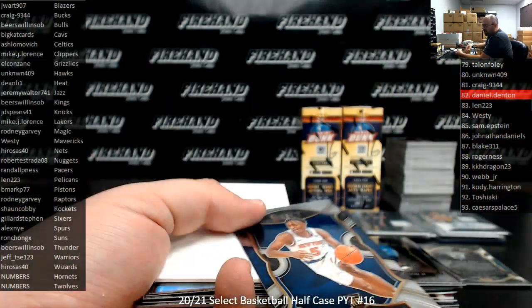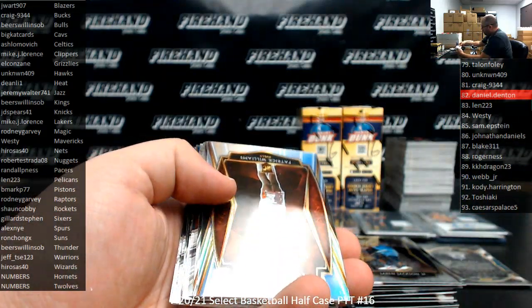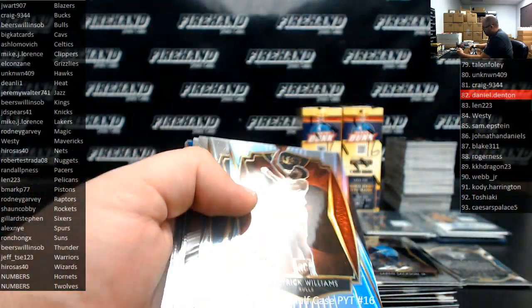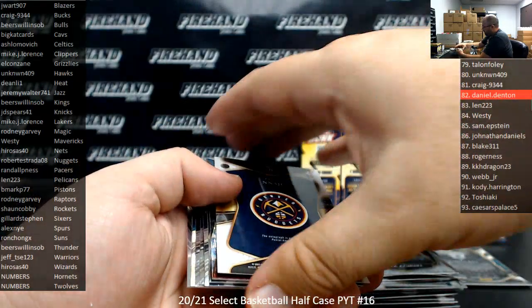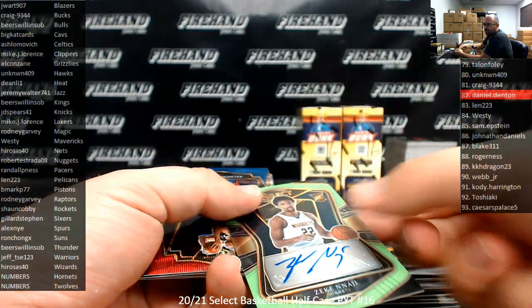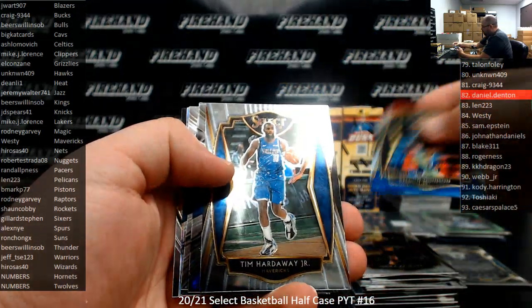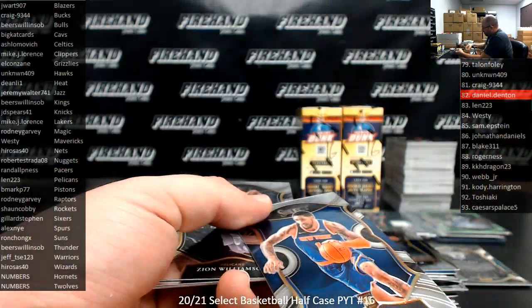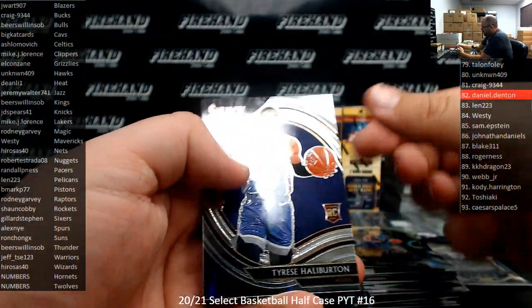Emmanuel Quickley, rookie. Got a silver premier level, Patrick Williams, Bulls. Number to 99, got a lime green rookie signature, Zeke Nanaji, Nuggets. Nuggets to Robert Estrada, 08. Kelton Johnson, red, white, and blue. Obi Toppin, rookie. Markel Fultz, silver, and Tyrese Halliburton, courtside.